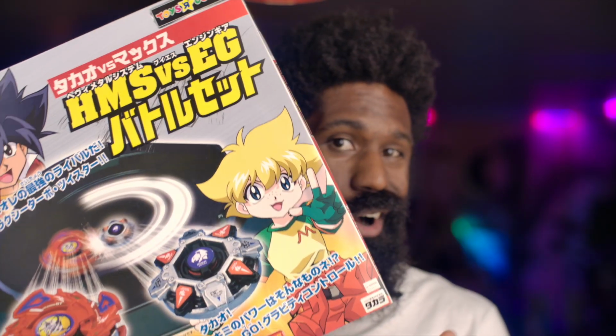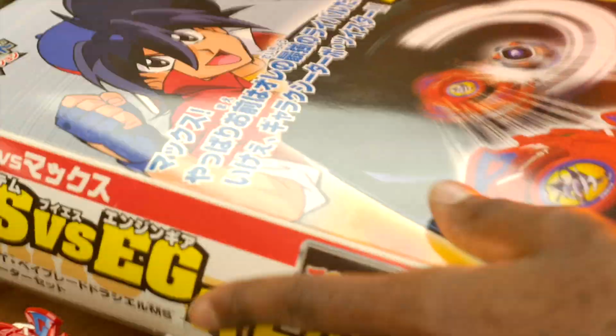This set right here costs $1,000, and I want you all to see exactly what comes in it, so you can see the nostalgia that goes on with Beyblade from almost 17 years ago? 17, 18, 19, 20, no, 18, 19, 20, 21, 22, 19 years ago. So I was 13 years old when this set came out, and I'd actually never owned this set. I had both these Beyblades, but I never owned this actual set. So I'm excited to show you all what's in the box.